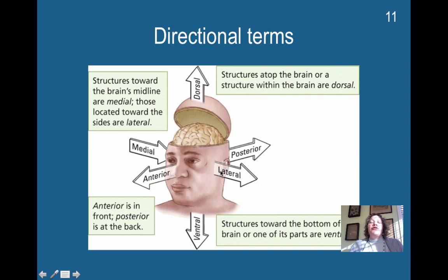Here's another view of the directional terms that we've already discussed, specifically with regards to the brain. So here we have the anterior, which is in the front, the posterior in the back, and then we have the ventral, which is the bottom, and the dorsal, which is the top.